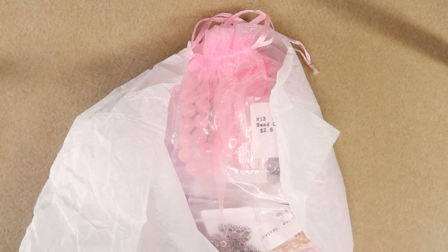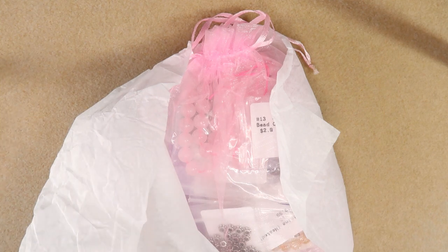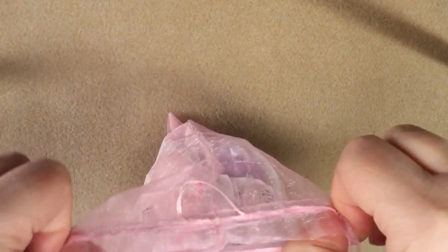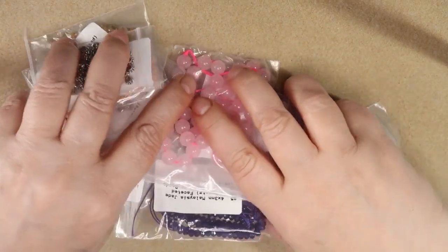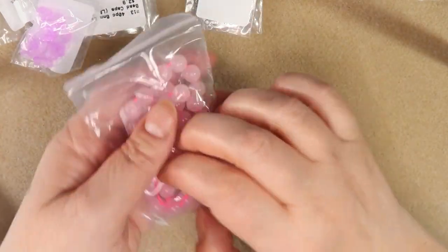Okay, let's just open it up and get into it here. I hope they're numbered. Let me open this up. We got pretty pink. Here it all is. Looks like another box I just went through actually. Okay, I'm not going to go in numerical order. I'm just going with whatever I pick up.